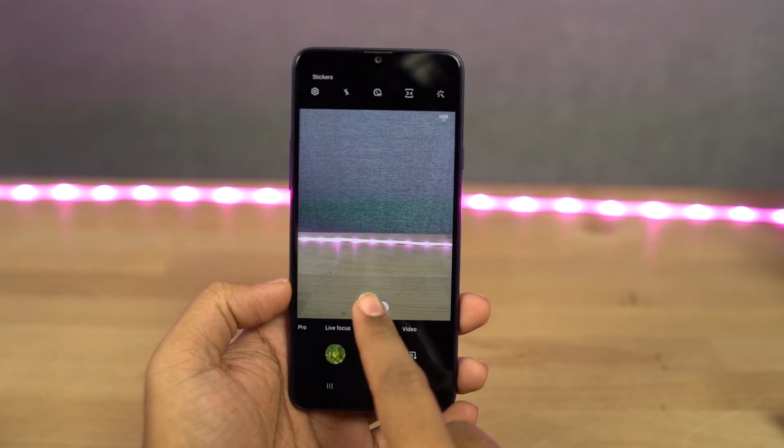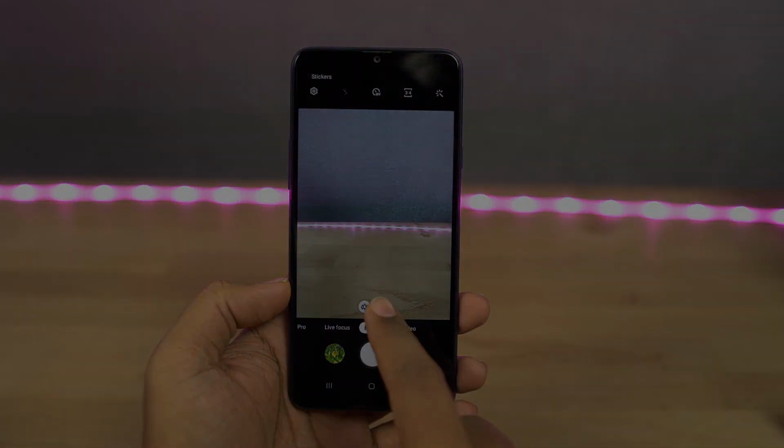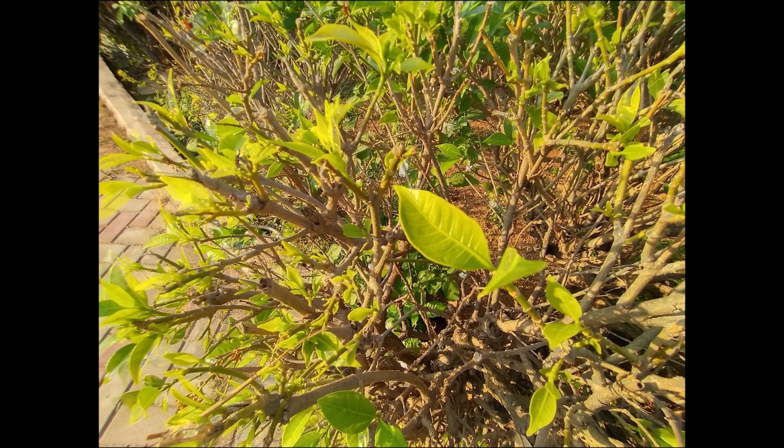Next, this phone also comes with a wide angle camera on the rear. These are some sample shots.